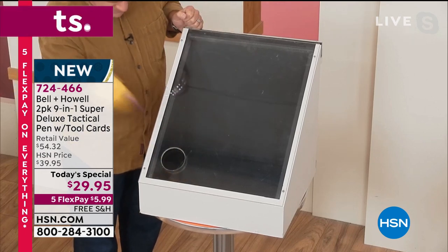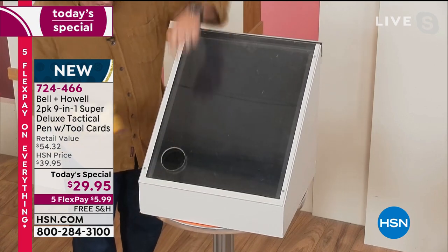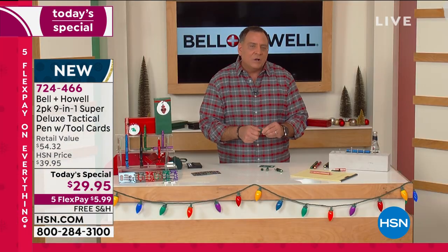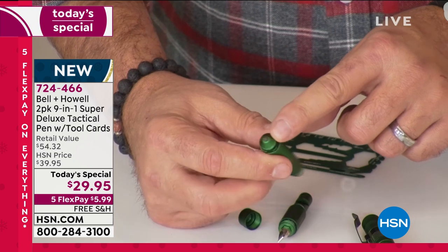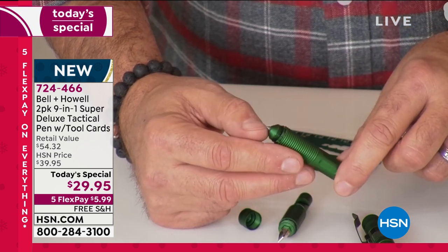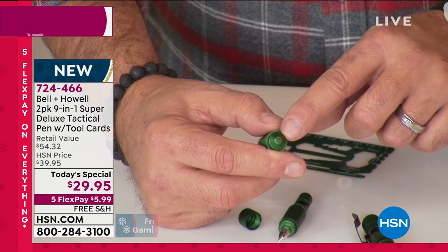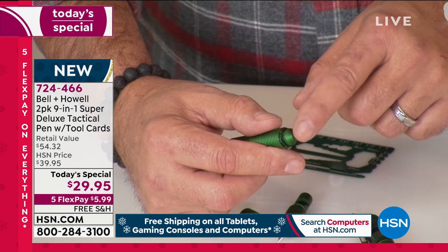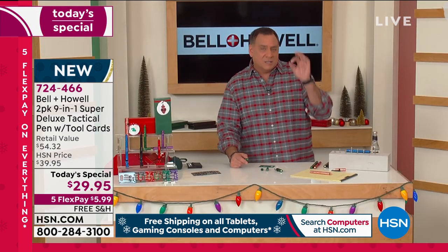Here we go, watch this, one shot, boom, and it's broken. I did it that quickly. And the reason that I can do that so easily is because all the power of the pen is right there focused on that stainless steel tip. You see that little tip right there? That's what takes all the pressure and all the power that I'm putting into this. And trust me, I didn't even hit it that hard, but it focuses right on that point and multiplies it hundreds of times, and that's what's going to break the window.